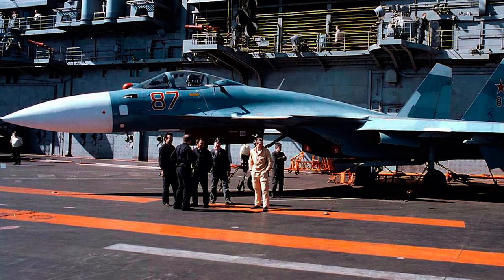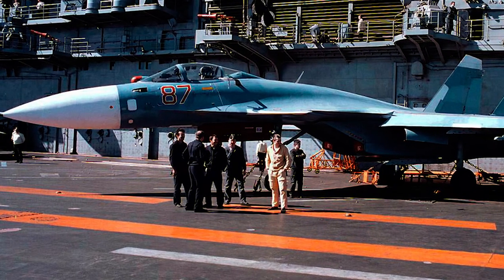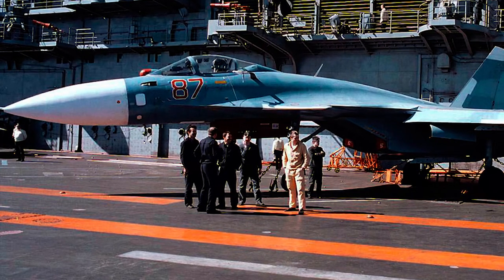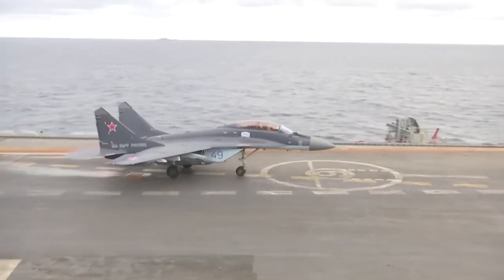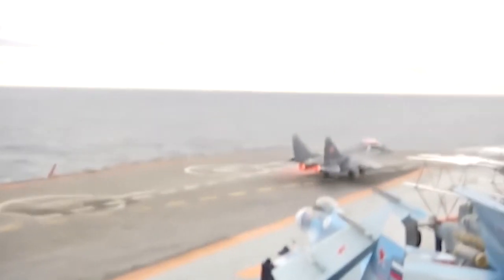When the Soviet Union broke up in 1991, the Russian Navy was dramatically downsized. This stopped production of the Su-27K. Only 24 aircraft were completed. The aircraft officially entered service on August 31, 1998, having now received the new designation Su-33.